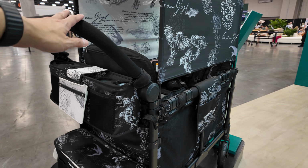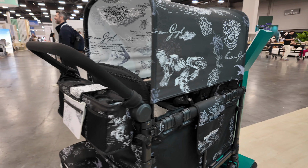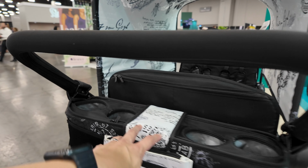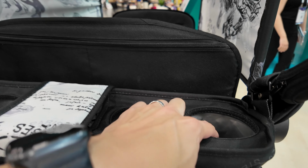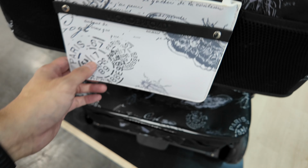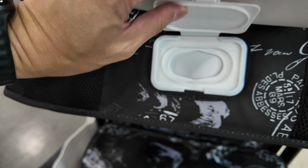So this is the new Van Gogh collection one. It has nice little Van Gogh prints on there. But what I really like about this one is that they have like a million add-ons. Like this one here is for a bunch of, well, you can see cups, and they're actually insulated. Let me see if I can get a good angle here. You know, it's that insulated material, easy wash, easy wipe. And what's really cool here is they have a built-in wipes holder.